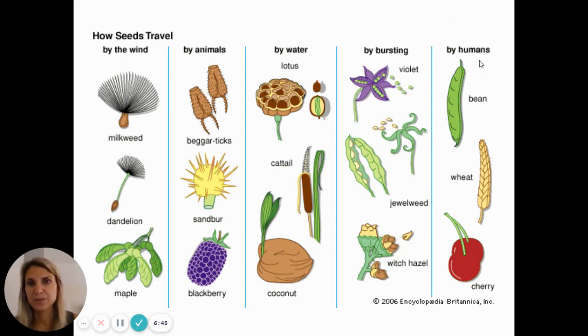Now, seeds get to places by different ways. So over here, these seeds, like the milkweed, the dandelion, the maple, they travel through the wind. So they're meant to be traveling by blowing. Some are moved by animals. So if you look in this row, all of these, even blackberries, sandspurs, and these are other types of ones, they usually have little hooks. Those travel by animals. So they kind of stick to the animal's fur and then they go and drop. And when they drop, that's when they find their place to grow.